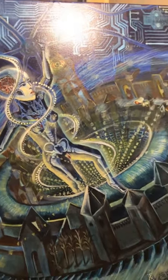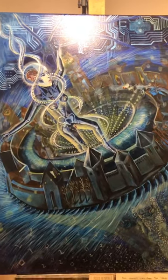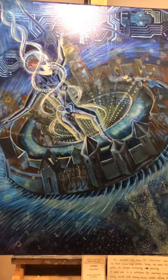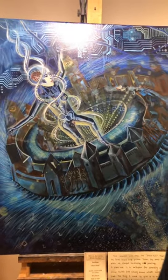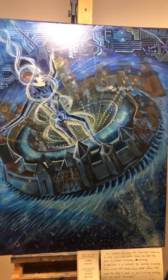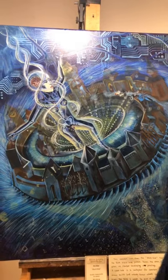This piece is by Lin Pei Han from Taiwan. She's really talking about artificial intelligence and what that may potentially mean for humankind moving forward.